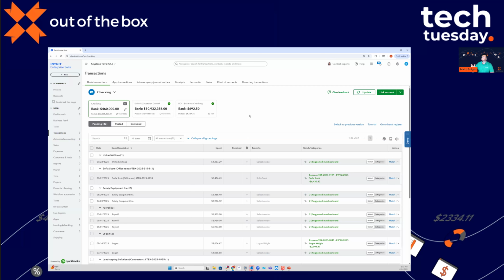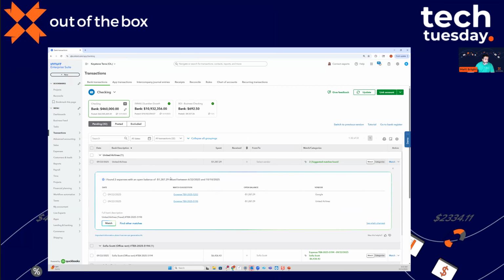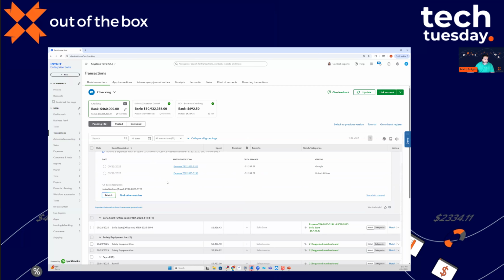It's something you would do more at the end of the month. Okay. If you want to do this real time, intercompany journals real time, what we did is we went into our bank transactions. And here you can see intercompany journals. But basically, as our expenses come in through the bank account, you can actually click on an expense and you can actually split it up between your businesses.